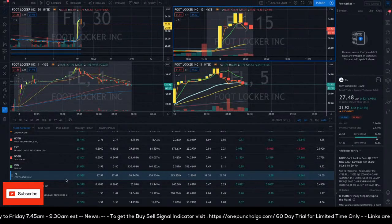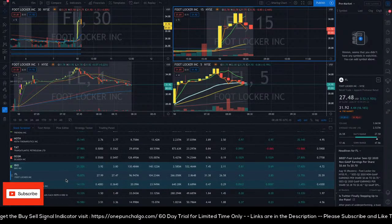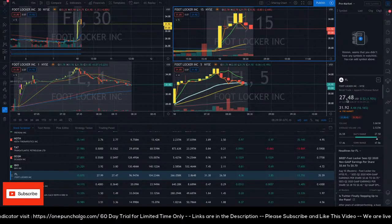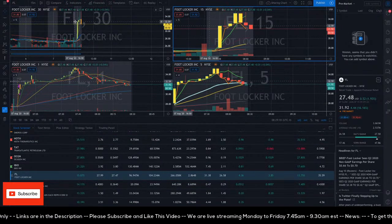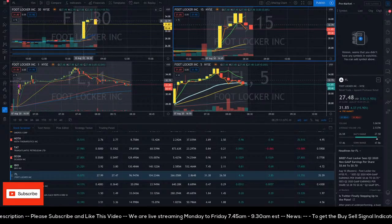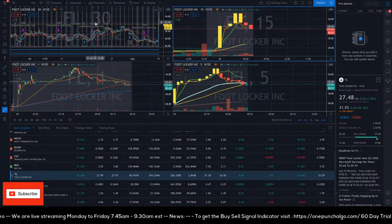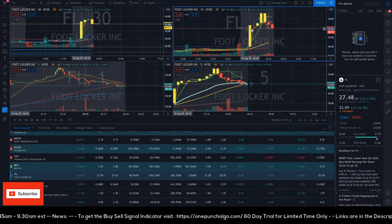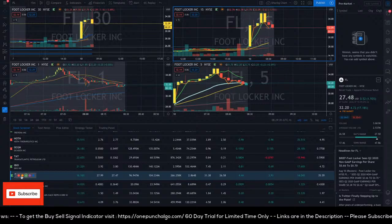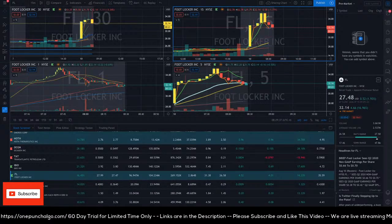FL, Foot Locker. What's the deal with them? Foot Locker is Q2. Okay, they have an earning beat. Oh, 16% movement for a $27 stock. That's not bad. The 30 minute chart shows trend reversal. That's a hard sell. Good short position here right now, or buying puts. I'll watch for a short entry there. Let me check my account for a minute.